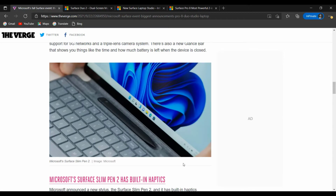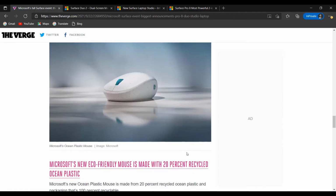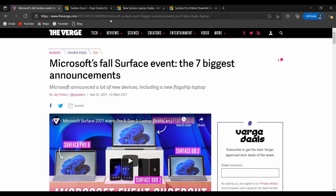And we have the Microsoft Surface Slim Pen 2 with built-in haptics that are really good. Also, we have the Surface Go 3 that they refreshed with the new Intel processor. That's really nice. Also, they added a new Surface Adaptive Kit that lets you make a Surface more accessible. And the last thing that they announced is the new Microsoft Ocean Plastic Mouse that's made with 20% recycled ocean plastic. That's really nice that Microsoft are doing that, but not really that necessary, as it's only 20%. That's not really that much of a big deal, but whatever.